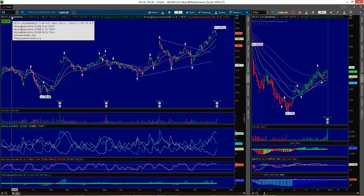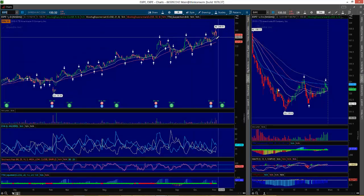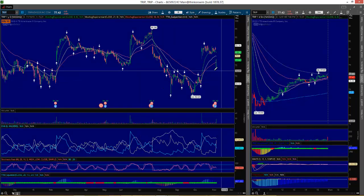Okay, so Expedia had a big pull on Friday. I'm actually looking for Expedia to come back down here somewhere so I can get long. But with Trip Advisor and Expedia having a partnership to work together, I would be more inclined to play Expedia along with Priceline. I think they're going to move in tandem.